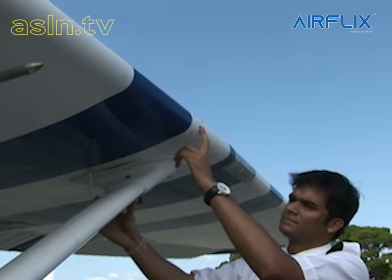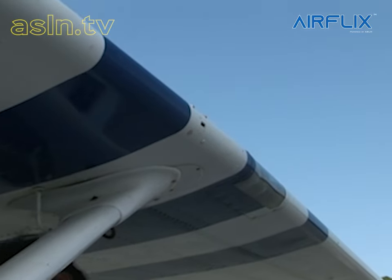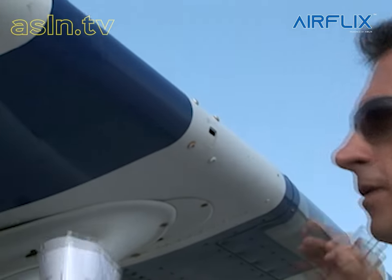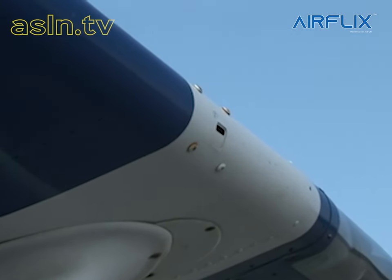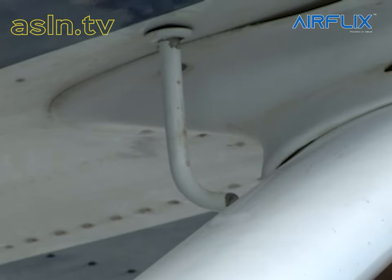The stall warning horn. And remember, we suck on that. Can you get to it? Let me do it. I can get to it. Stall warning horn works. Okay, fuel tank vent check. Fuel tank vent is right here. There you go. No obstructions.